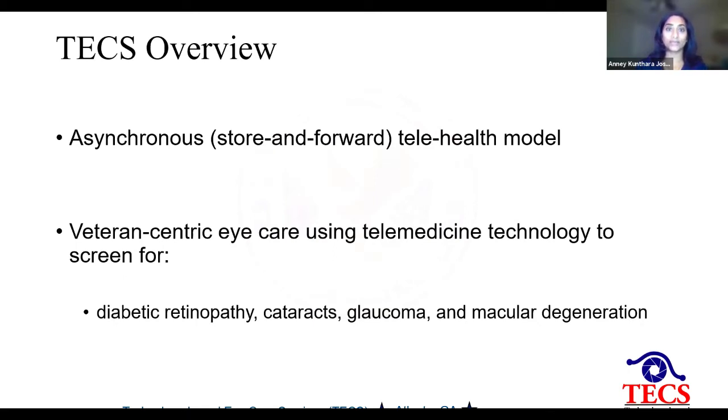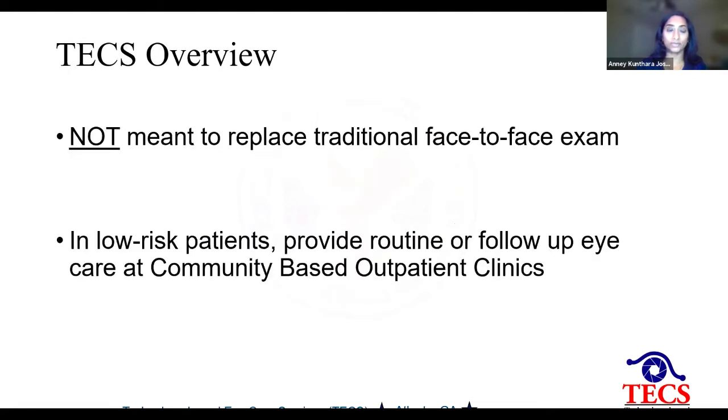TECS is veteran-centric eye care using telemedicine technology to screen for diabetic retinopathy, cataracts, glaucoma, and macular degeneration. TECS is not meant to replace traditional face-to-face eye exams, but in low-risk patients, we can provide routine or follow-up eye care at a community-based outpatient clinic, which is typically closer to a veteran's home.